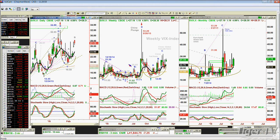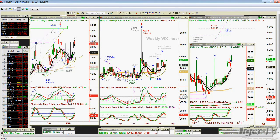So it's important that by the end of the day, let's look at the 120-minute chart. Yeah, by the end of the day, the VIX starts to up the legs. So 27.70, 72.